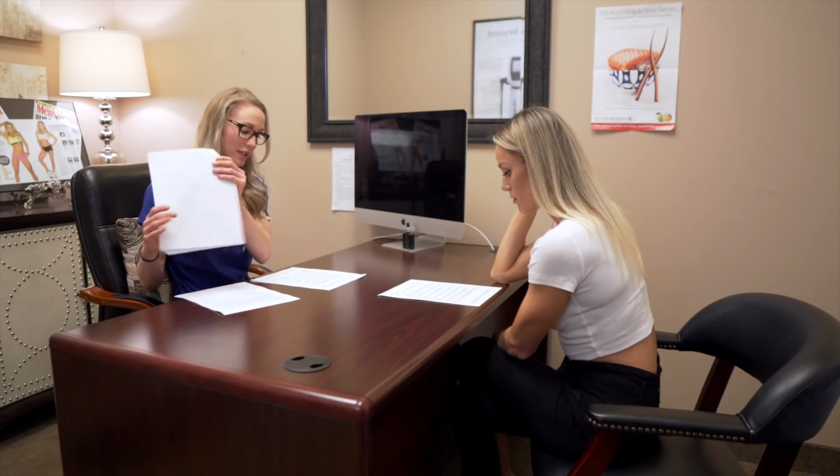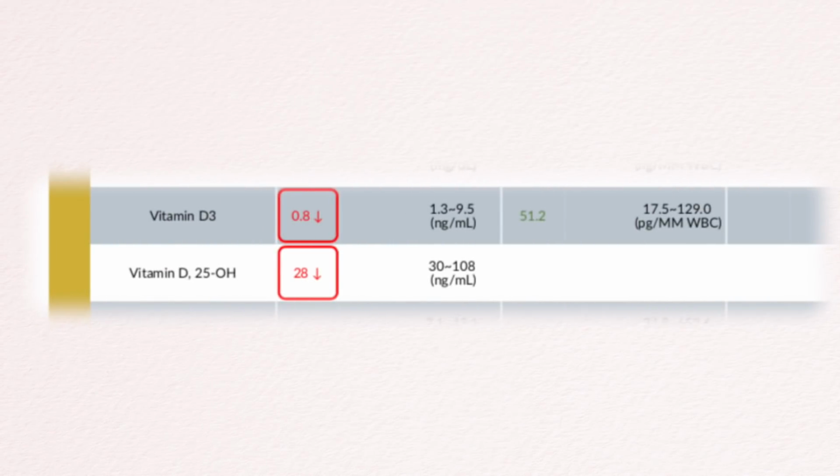So the next one we saw that you were deficient in, which we already knew, was the vitamin D. We already had started you on a vitamin D supplement, even though we did the test, but this just confirmed that you were pretty low in vitamin D. Like I said before, vitamin D we get through the sun, and most of the population is actually deficient in vitamin D. So most everyone should honestly be on some sort of a vitamin D supplement.